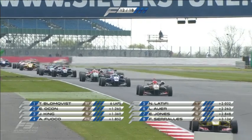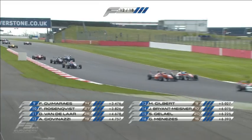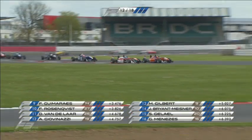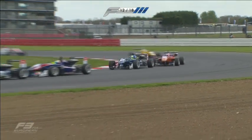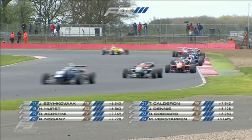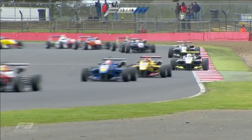He shoved the inside line at the end of the straight as they come out of Aintree. They're still pushing each other hard, though. No, Latifi's still trying to get back up the inside on the way into Brooklands, and I think he's done it, the Canadian. So he's held the position, but look at this, still wheel-to-wheel as they're going to the right-hander at Luffield, and eventually the Orange Buka Motorsport car gets through. So Lucas Auer makes up a place, but it took him 3 corners to do so. Nicola Latifi was not giving it up easily.